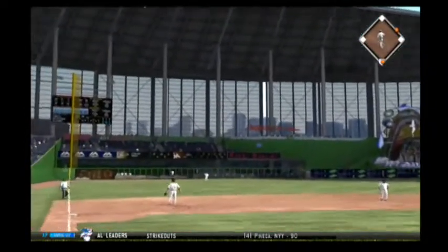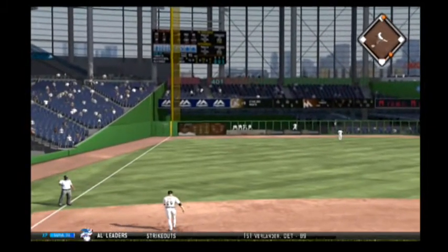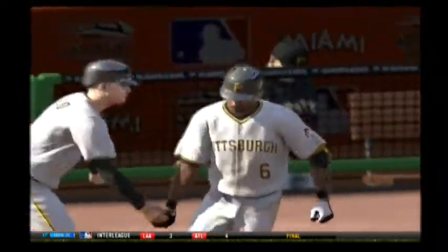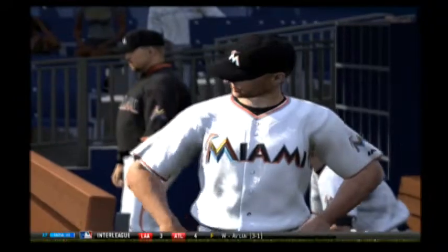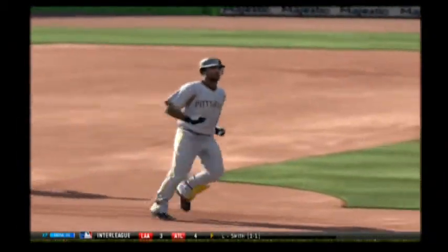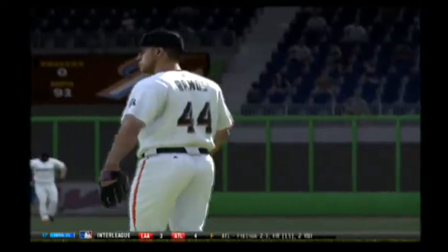Oh, and he hung the slider here, and it's a towering drive out to deep left field. This ball is gone. A home run. It's a two-run shot to straightaway left. Eighth home run on the season for him, and they take a 7-5 lead.